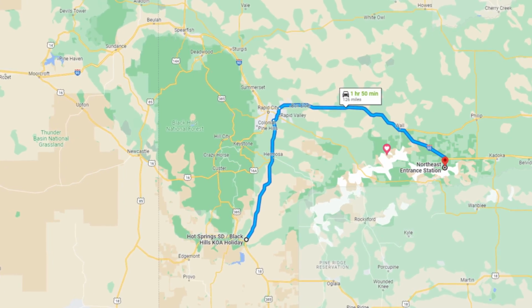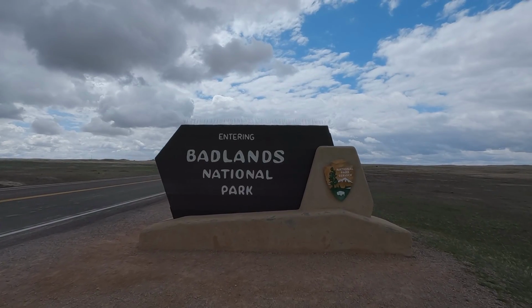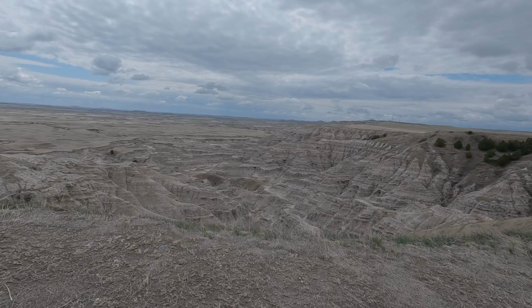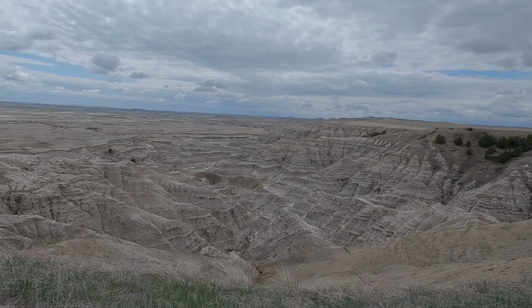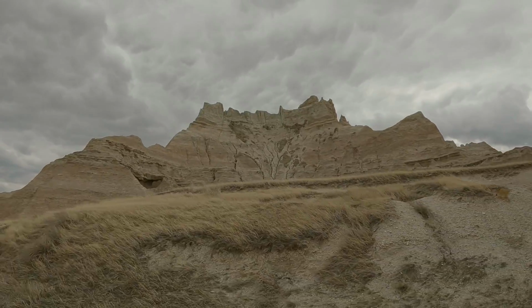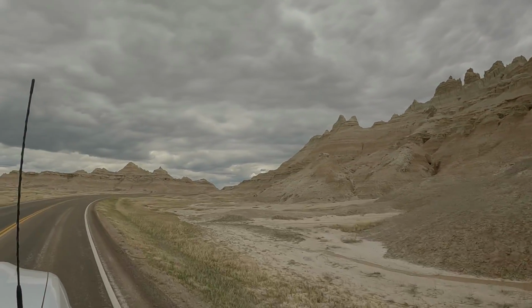We did a day trip from Hot Springs Black Hills KOA, where we were staying, to the Badlands. We actually thought that we may have wanted to camp in the Badlands on the dispersed camping, which is called the Wall. We decided against that because of the weather and the high winds, so we did a day trip from our KOA Hot Springs campground to the Badlands. It was about a 2-hour one-way drive, but we knew it was going to be a long day. It really wasn't that bad.